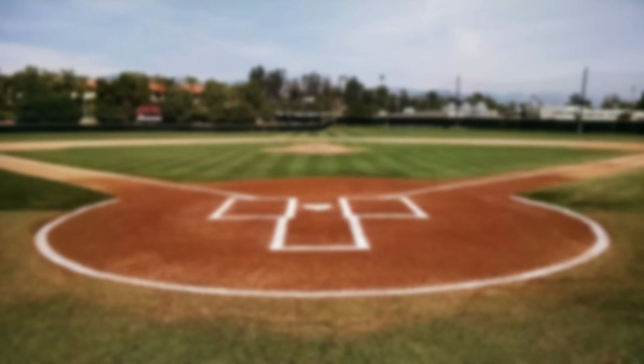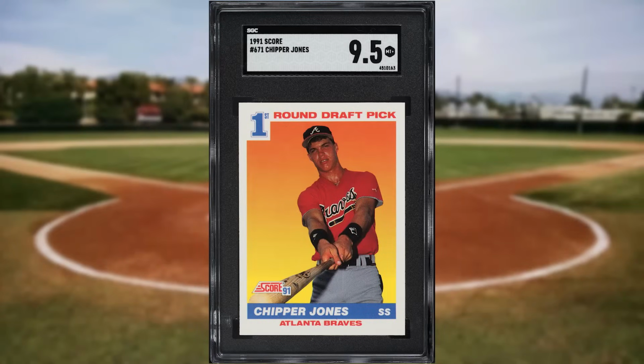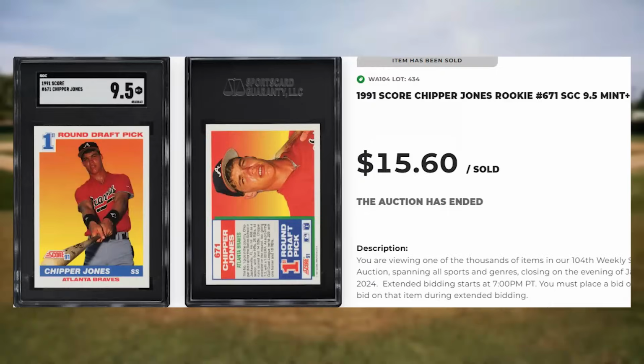For a Hall of Fame junk wax era rookie, we get this 1991 Score Chipper Jones rookie, card number 671. This was an SGC 9.5, and it sold for $15.60.